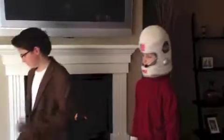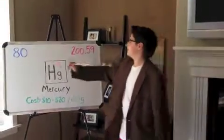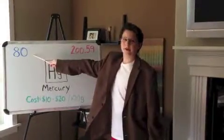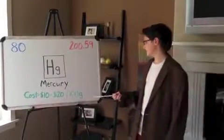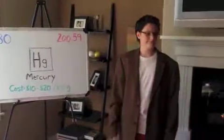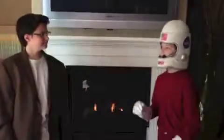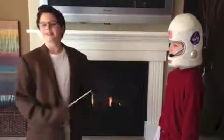Mercury is an element with the symbol Hg. It has the atomic number 80. Its atomic mass is 200.59, and the cost, depending on where you get it, is $10 to $20 per 100 grams. So what you're saying is that you use the element mercury to make batteries? Exactly. If you want batteries to last, get mercury fast.